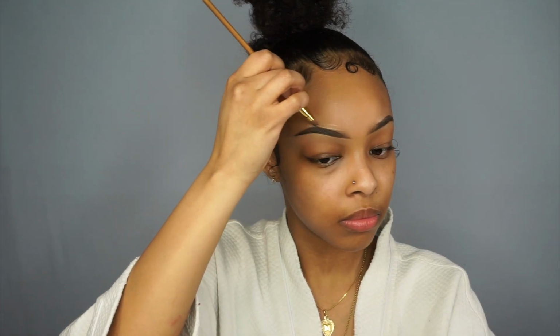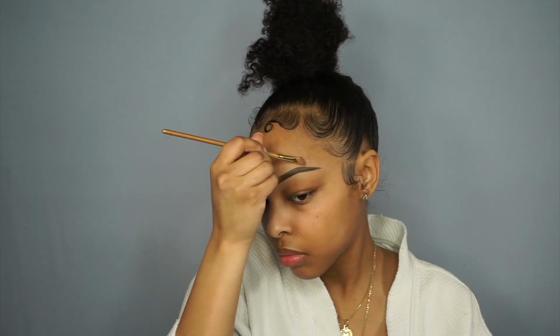Okay, I conceal the top and bottom of my brows. I feel like I do my makeup better on camera because I really just did that. I feel like when I do my eyebrows now, it's just muscle memory. Cause it's getting a little too easy, baby. Now let me not jinx it though. I think I just jinxed it. Okay, boom, eyebrows done.